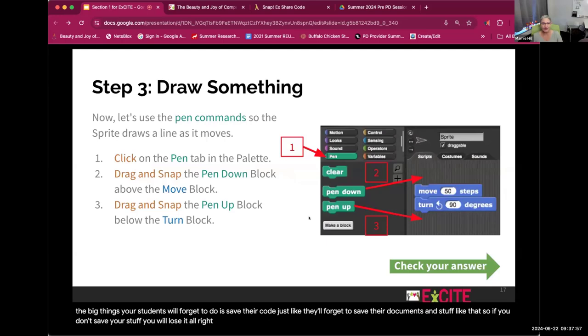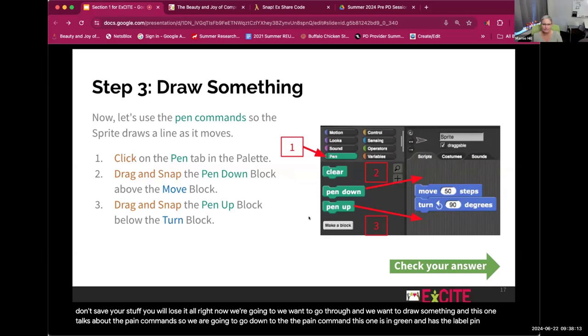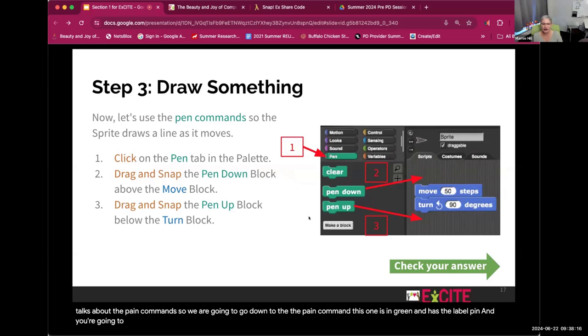All right, now we want to go through and draw something. And this one talks about the pin command. So we are going to go down to the pin command. This one is in green and has the label pin. And you're going to drag the pin down block over, and you want to put that above the move block. And then you want the pin up and you want to put that below the turn block.